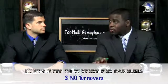Also, Jake Delhomme, no turnovers. He cannot turn over the ball. You can't give that offense of Philadelphia more opportunities to score points. That's the biggest key for that game for Carolina.